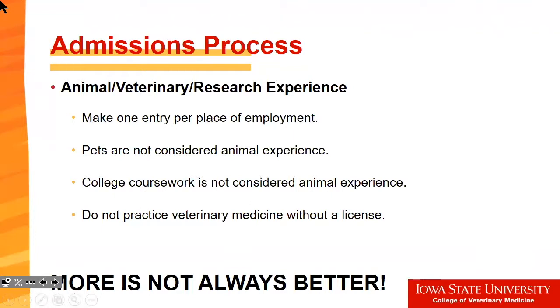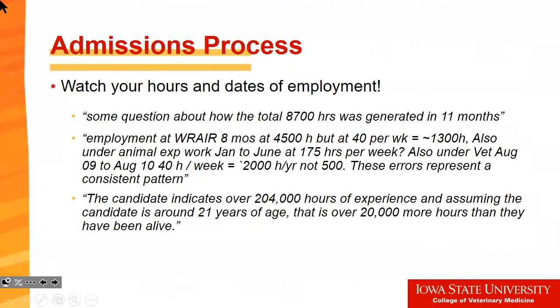Oh, research for credit is fine because we count graduate research. If it's general research and you're assigned to an investigator, that's fine. Okay, this is what I started to get into earlier.